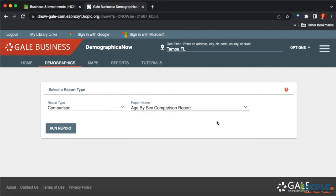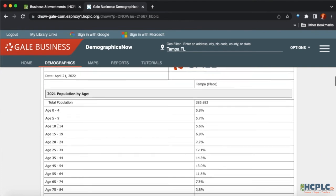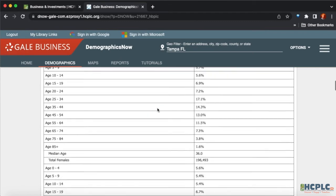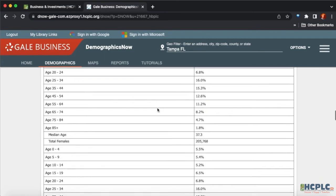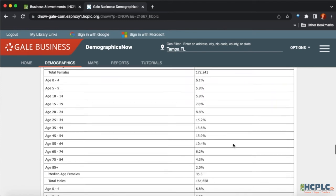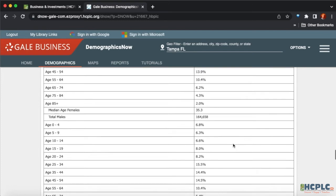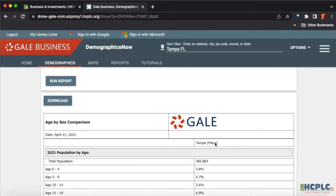If we wanted to see the basic demographics, the age by sex comparison report, how old are people and what gender are they, we run the report here, and you'll get a basic census report. In fact, most of this information comes from the census. You can see what age people are, and there are females, more females, and as we keep going down, males of different ages. What portion of the population are they? Total numbers, a pretty standard report for the census data. That's just to show you there. Okay.